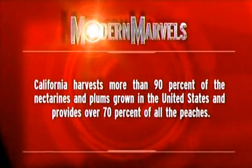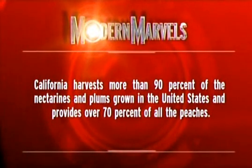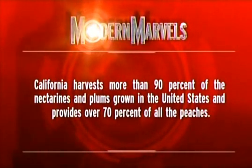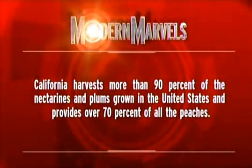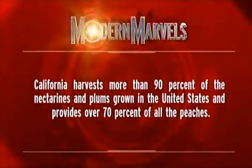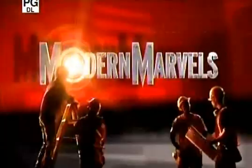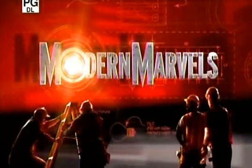California harvests more than 90% of the nectarines and plums grown in the United States and provides over 70% of all the peaches. Harvesting 2 will return on Modern Marvels. We now return to Harvesting 2 on Modern Marvels.